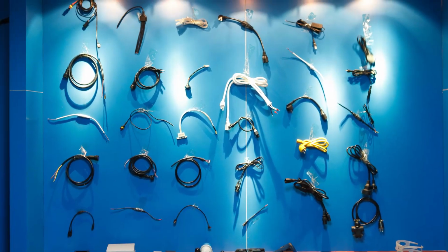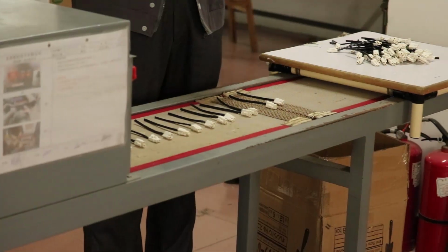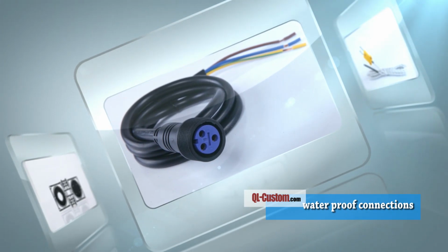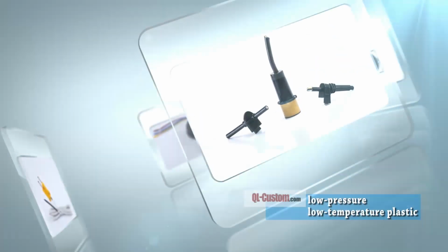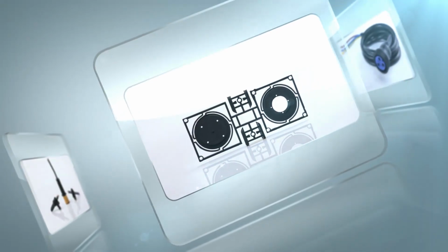QL Custom Technology is able to consistently produce and develop an impressive list of front-end products. Such products include waterproof connections, automotive circuit connections, high-temperature connections, low-pressure injection molding, and other molding engineer plastics.